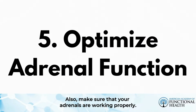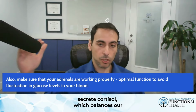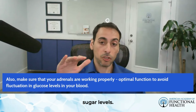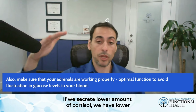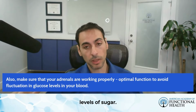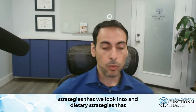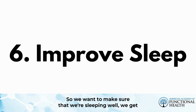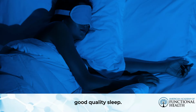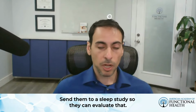Also, make sure that your adrenals are working properly. Optimal function is important because adrenals secrete cortisol, which balances our sugar levels. So if we secrete too much cortisol, we have higher amounts of glucose. If we secrete a lower amount of cortisol, we have lower levels of sugar. So those are the lifestyle strategies and dietary strategies that we look into. Sleep is also very important, right? So we want to make sure that we're sleeping well, we get good quality sleep. If your patient has sleep apnea, they're tired during the day, send them to a sleep study so they can evaluate that, right?